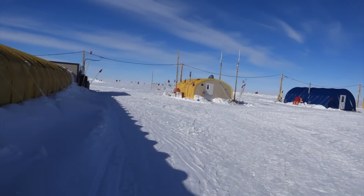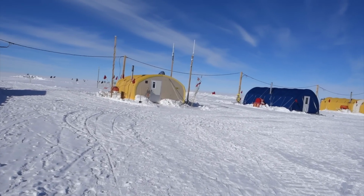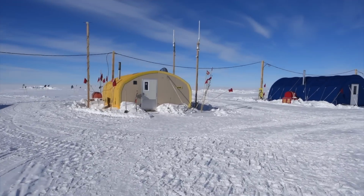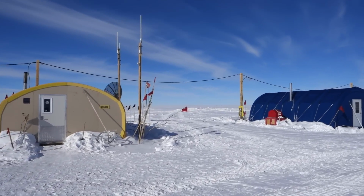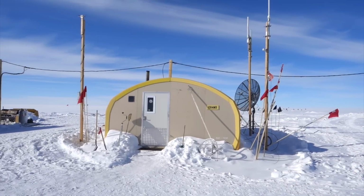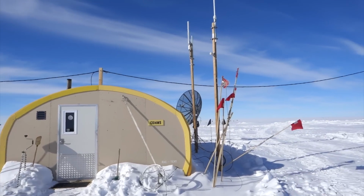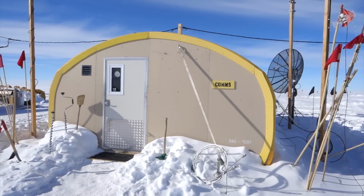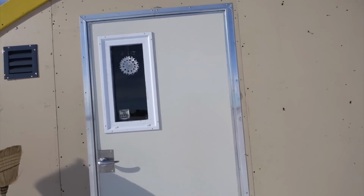Let's see. Our next tent is the comms tent. This tent, you can see there's some antennas sticking out from the top. If we look over on the side of it, this is our main internet email satellite dish. It's pretty old, but it works to give us like a communication window once a day to send and receive emails up to 50 kilobits. Sorry, up to 50 kilobytes each.